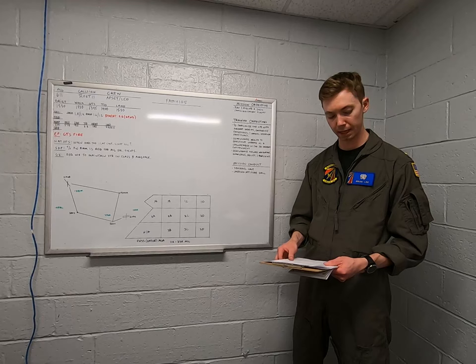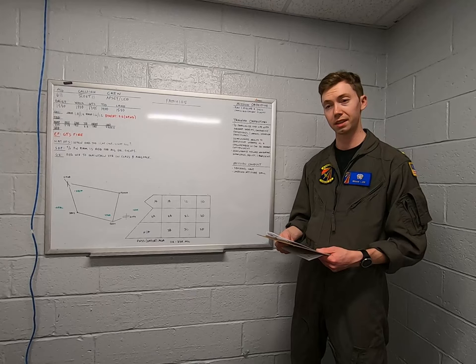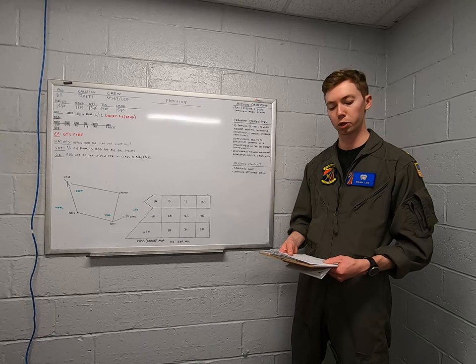While we're strapping in, we'll ensure all our switches are set, ensuring of note the anti-skid is on, engine switch is on, our fuel control arm is in norm, and the eject select switch is in both. Once we're both properly strapped in with 8 points, we'll initiate an ICS check. We'll report the same switch positions as mentioned.